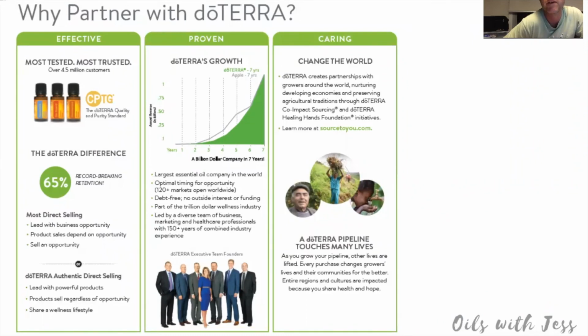And I guess they're out there to change the world. doTERRA is creating partnerships with growers through their Healing Hands Foundation. You can read more about that online. So they don't just exploit the local farmers. They work with them and help the local farmers all around the world to source their product.